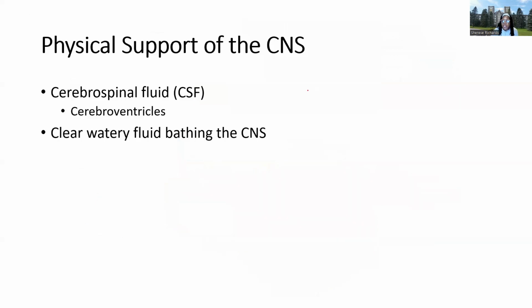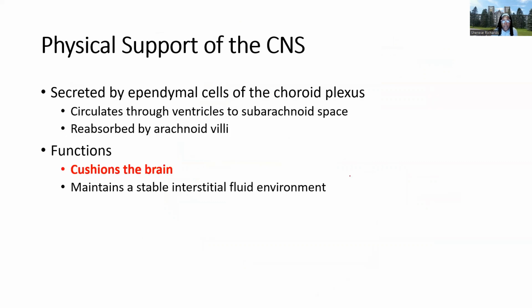Additional physical support for the central nervous system is the CSF fluid, which is in the ventricles. It's a clear, watery fluid that helps to bathe the brain and spinal cord. It's made by the ependymal cell, so one of the 5 glial cells that we talked about earlier. And the ependymal cells will congregate themselves to form what's called the choroid plexus. And the choroid plexus is a structure that's found within the ventricles that helps to make that cerebrospinal fluid.